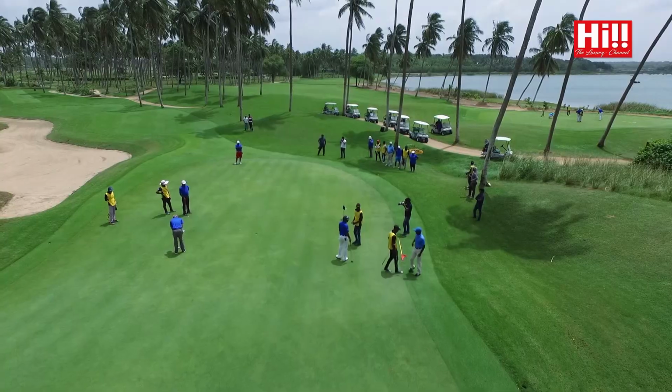Design of the golf course originally by Rodney Wright, built on beautiful sand dunes with an upper layer of nutrients supplied by previous coconut leaves and coconut husks, so a good medium to grow our Paspalum vaginatum grass.